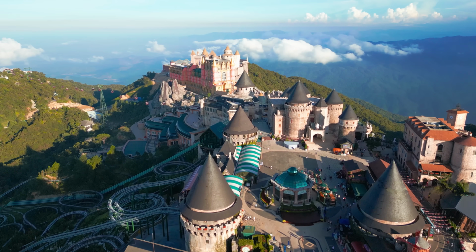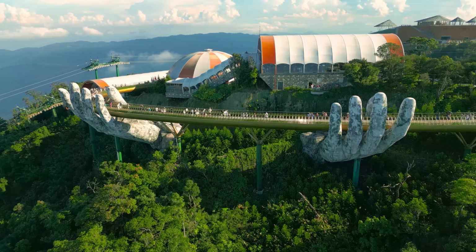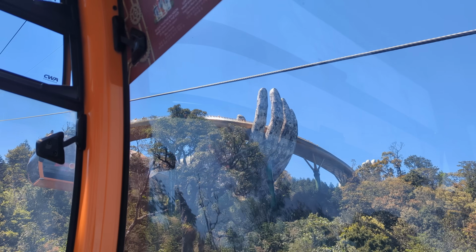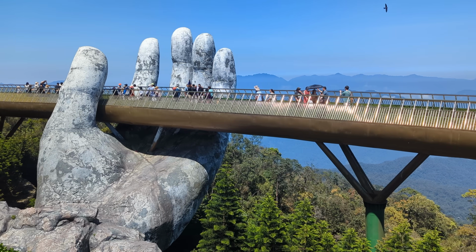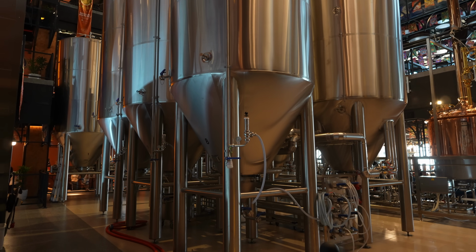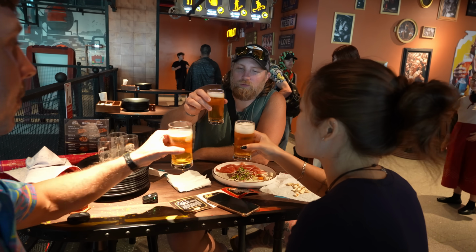Ba Na Hills is probably the most touristy thing you can do in Da Nang, and it gets a lot of mixed reviews. But we went for a day, and I've got to say, I thought it was awesome. You take the longest cable car in the world up to the top of a mountain. There's incredible views from the famous Golden Bridge. There's plenty of rides and activities to keep you busy for the day. And if you think it's only for kids, they've got a massive brewery there, and they give you tons of free beer for some reason. So catch a buzz, walk around and enjoy yourself. Try not to overthink it too much.